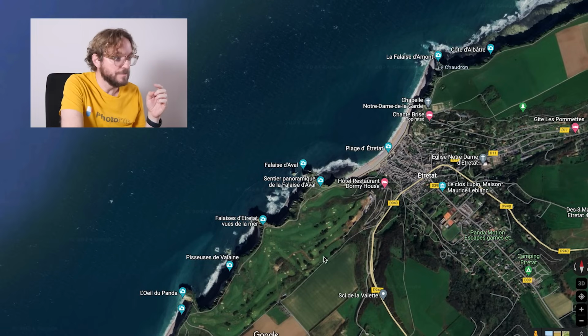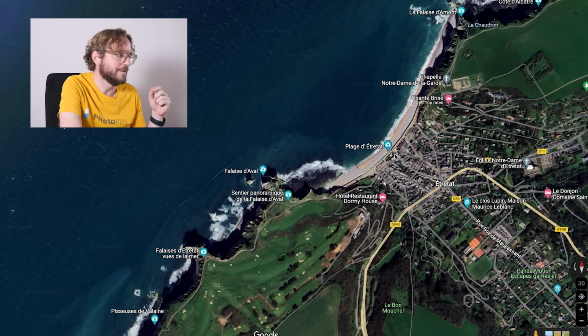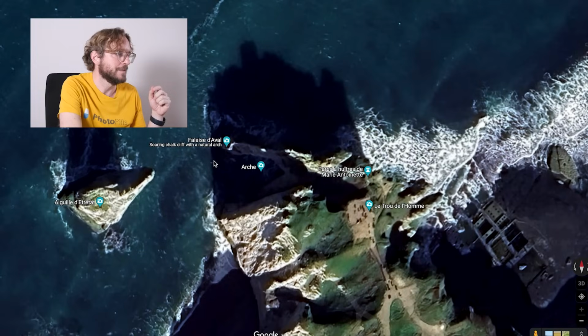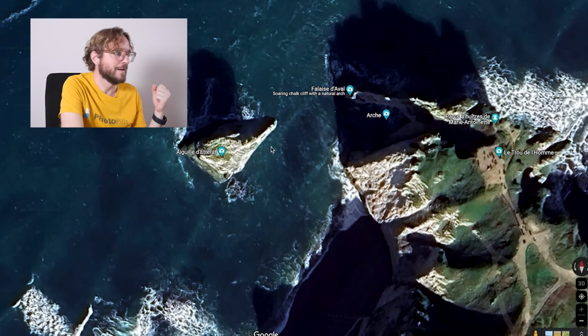Okay, the first thing I'll do is to use Google Street View to figure out the shooting spot, or the spot where Monet painted that scene. So I'm here in Plage d'Étretat in Normandie, France. Here I have the famous arch and the famous needle, the Aiguille d'Étretat, which appear in Monet's painting.